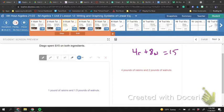I think guessing and checking would be a challenge here. Does anybody have a way that we might be able to find a combination that does work? All right. Well, yeah, I could use math, right? So I have an equation right here. So how could I use that equation to help me? Should I be trying to guess pairs? I could. It'd probably be pretty ineffective. Ivy.